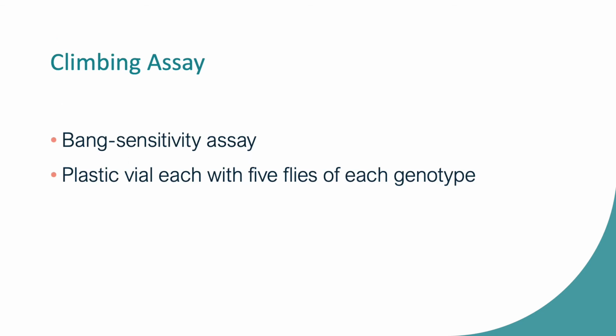In the climbing assay, which is also referred to as a bang sensitivity assay, because the vial with the flies in them is tapped slightly on the tabletop to induce climbing movement, a camera records how many flies are above the 8 centimeter line of each vial every 10 seconds. In my experiments, I tested 250 flies and repeated each set of 10 experiments with 25 flies each, recording data every 10 seconds for 2 minutes, 3 times per experiment, for a total of 360 data points.